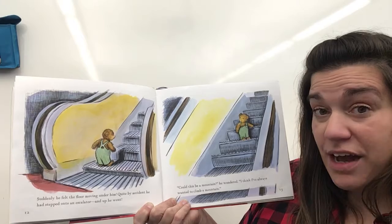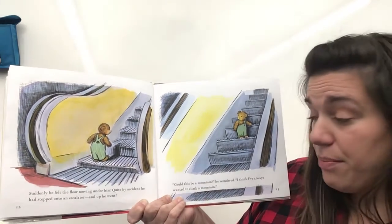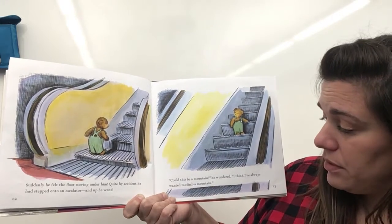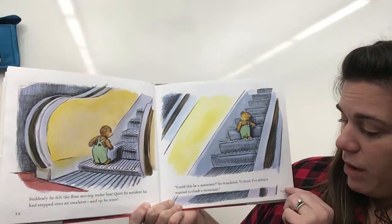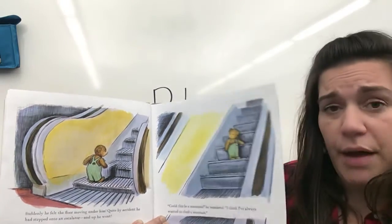Wow, have you ever been on an escalator? Corduroy's brave. He stepped right up. Now he's riding to the top. "Could this be a mountain?" he wondered. "I think I've always wanted to climb a mountain."